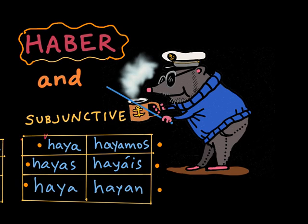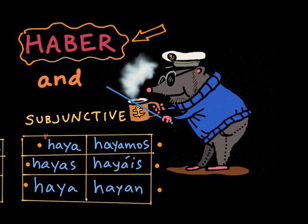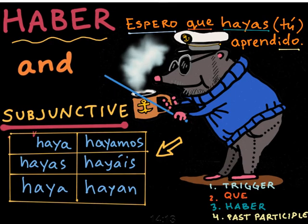So these are the conjugations of the auxiliary verb haber in the subjunctive mood. All right. So here, what you need in order to create the perfect subjunctive, you have these conjugations of the auxiliary verb that you learn by heart, right? And then you will also need the trigger that makes subjunctive necessary. You need que that joins two parts of the sentence. You need the auxiliary verb conjugated according to the subject, haber. And you need the past participle, the third form of the verb.